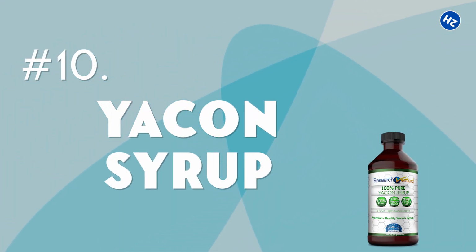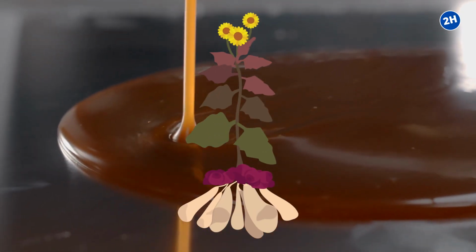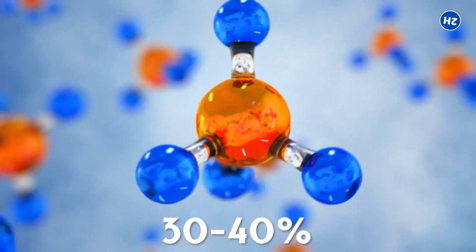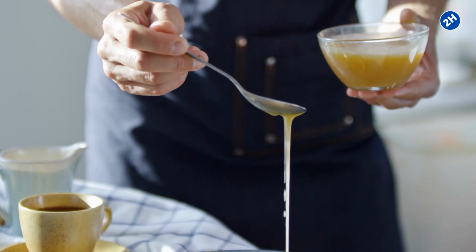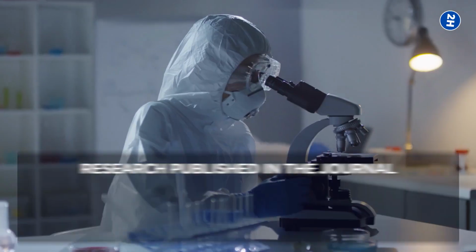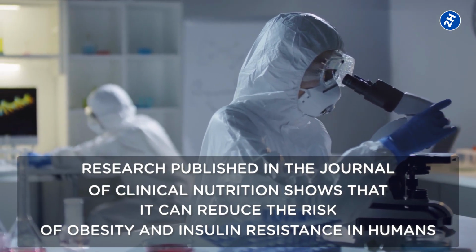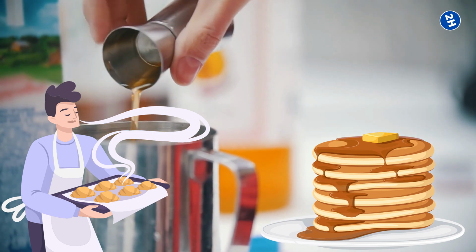Number 10. Yacon syrup. It is extracted from the roots of yacon plants and has a sweet, dark, and thick consistency similar to that of molasses. It contains 30 to 40% of a unique type of sugar molecule that the human body cannot digest. Because of those undigested sugar molecules, it has 1/3 of the calories of regular sugar. Research published in the Journal of Clinical Nutrition shows that it can reduce the risk of obesity and insulin resistance in humans. You can add it while baking or drizzle some on your pancakes to get a sweet caramel flavor.